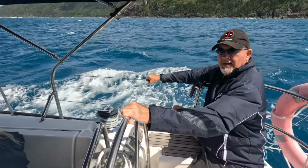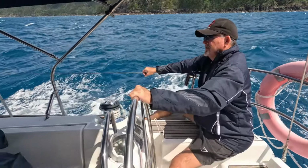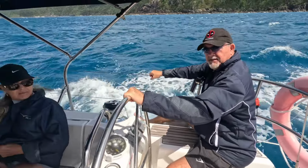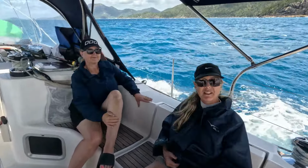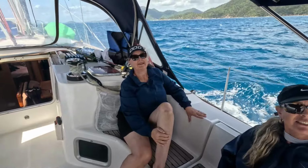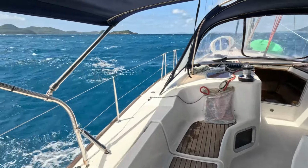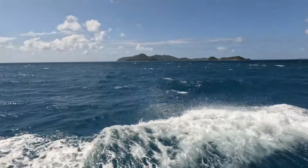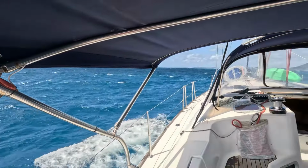Got Skipper Skinner. Hello, crew. Plowing through the chop, through these weeds. Crew's handling it pretty well. Going well? Feeling good. Had a feed, had an apple. It's good. This is our border island out here. A bit choppy.